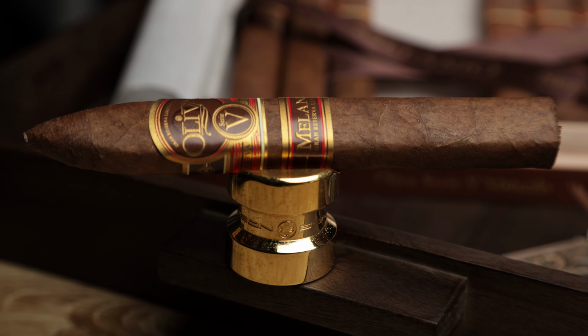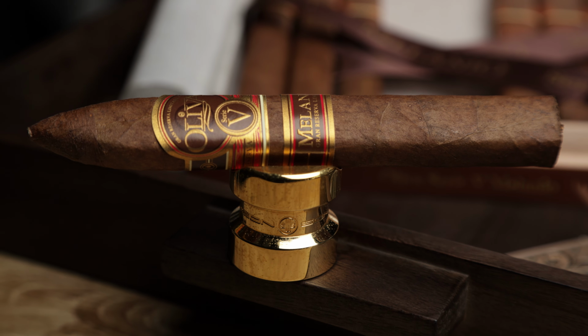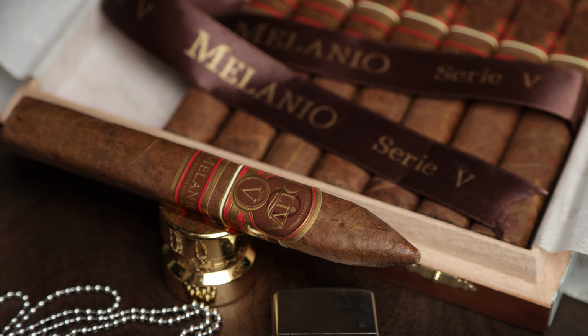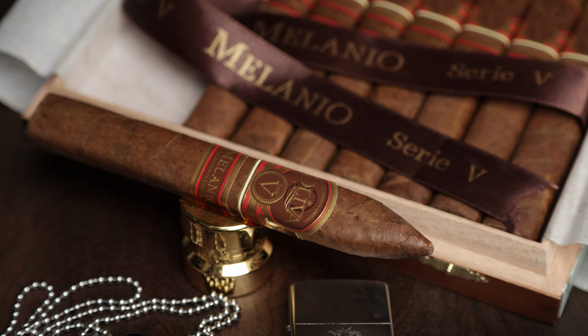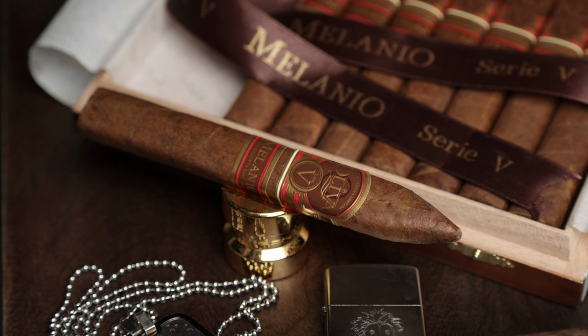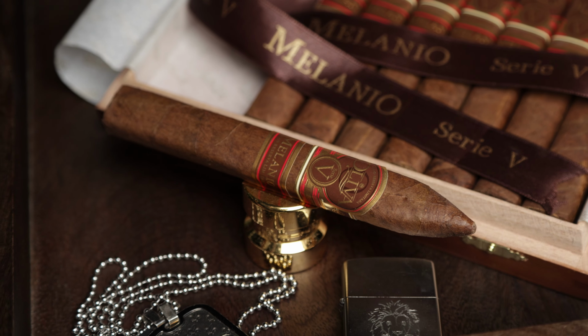It's a bit flat. Is that just the way they pack it? Yeah, so these ones are called box press. So when they put them in the mold, they squeeze them a bit, and then you have this shape. So this is a torpedo, because you can see the pointy bit. And it's a box press. As you can see, it's not a circular cigar. This is more of a rectangular, I would say.